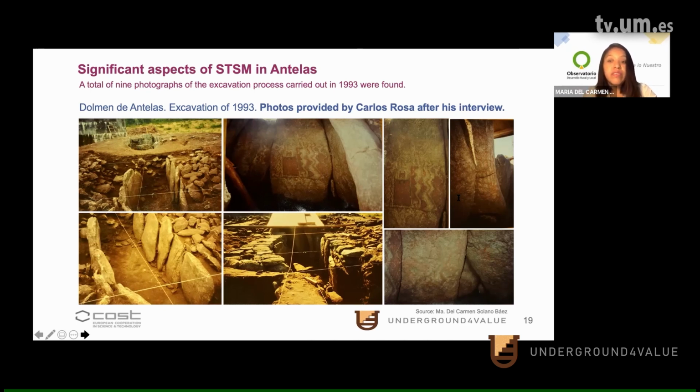Several of them guided the first international visitors and researchers from the entrance of Antelas to the monument, and these facts generate a deep sense of pride and connection with the monument that has been maintained over the years. In general, these interviews provided me valuable information, including a total of 9 color photographs of the excavation process carried out in 1993, provided by Carlos Rosa after his interview.